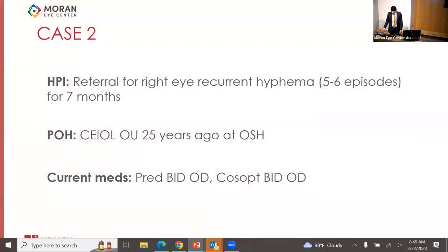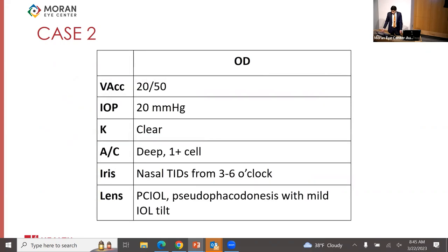So case number two is a referral for a right eye recurrent hyphema. This is a more interesting presentation as this patient was managed medically for 5 to 6 months at an outside institution for this recurrent hyphema. This patient had cataract surgery done 25 years ago without any issue until this past year. This patient presented on prednisolone and COSOPT for management of their hyphema and their pressure. Their vision was down to 20/50. Their pressure was 20 on the COSOPT. They had 1+ cell and they had nasal transillumination defects from 3 to 6 o'clock.